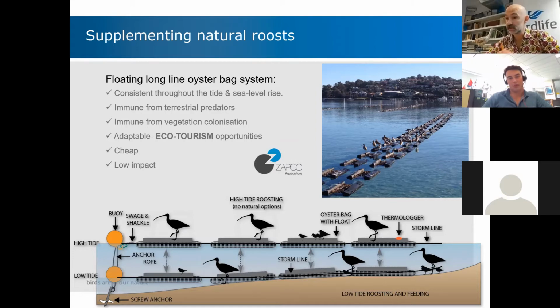So the floating roost bags system, initially I had thought of them as just a roosting site, as Danny said, but they do actually provide some high tide foraging, and we witnessed while we were at the oyster leases high tide foraging on the bags, because they almost contain their own little microcosms. They're consistent through the tide level, so they rise and fall with the tide. They're immune to terrestrial predators because you can place them wherever you'd like, and essentially they create little islands. They're immune to vegetation colonisation, with an asterisk, so we'll get to that later. And they're very adaptable, and they're cheap and low impact. They're really easy to install.